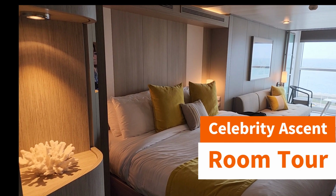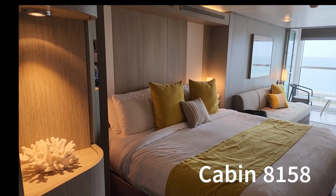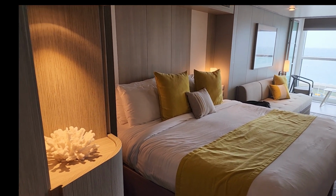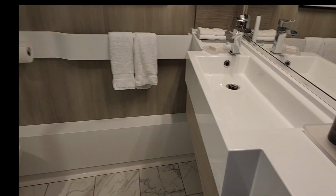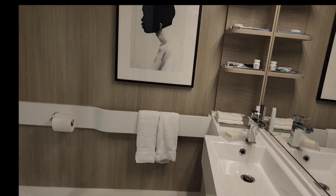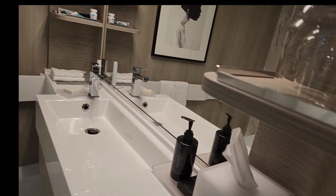Welcome to Celebrity Ascent's room 8158, Infinite Verandah. When you walk in the door, the bathroom is on the left. There's a low step up to get in. And on all the Edge class ships, the bathroom is very spacious. As you can see, it has a long sink and two sets of shelves on each side of the mirror.